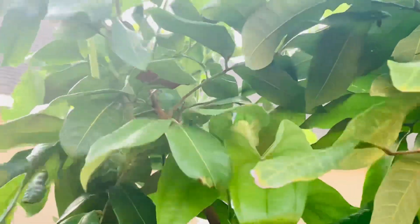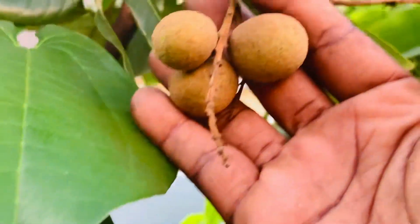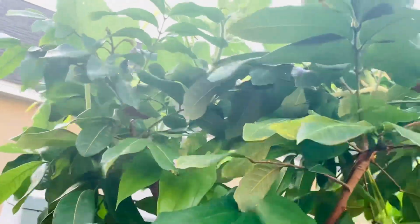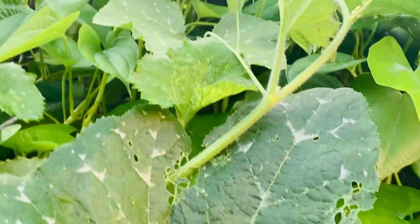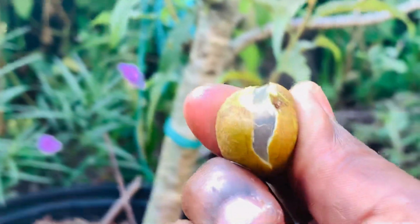And I have my loquat tree right here. Let me see those loquats. You guys see? Actually, they're ready. Oh, look at this, guys. This one just fell. Look at the loquat. This is the loquat. This is how you open it. You see?